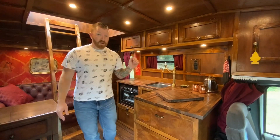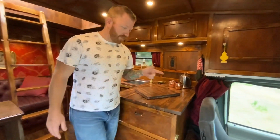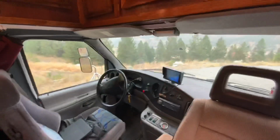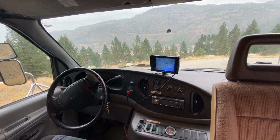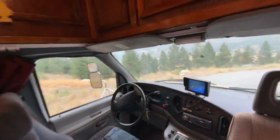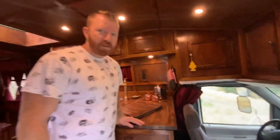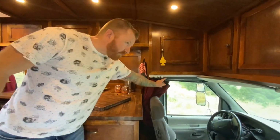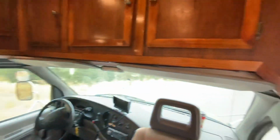For many Skoolie owners, one of the important things to have is this rear view camera. This thing is a lifesaver. It basically acts like your rear view mirror, and we have it on all the time when we're driving, and it's awesome. We also have a curtain here that we draw at night for privacy, and it follows this track and goes all the way around.